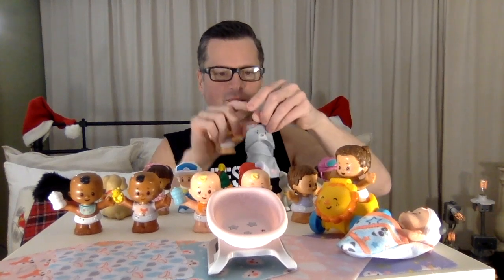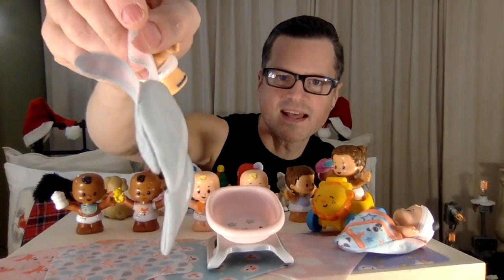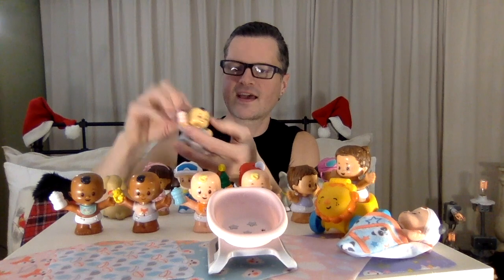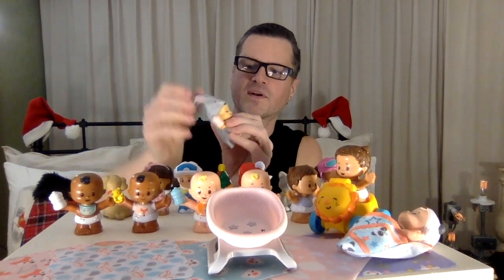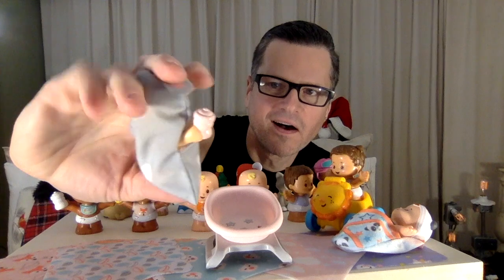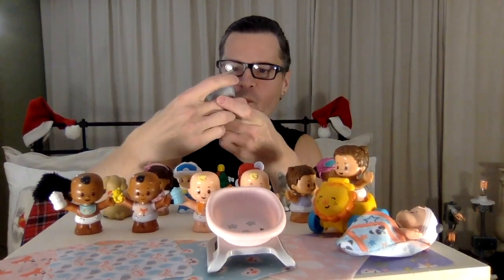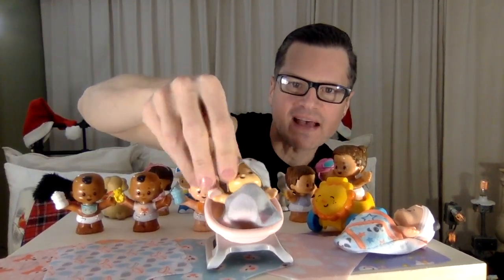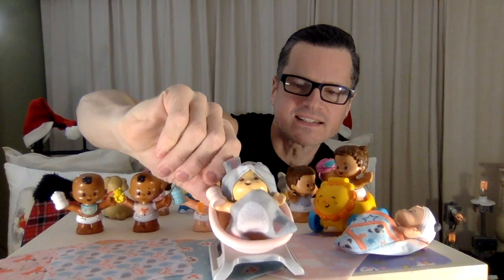And it comes with this little sleeping bag cozy. It's bunny shaped. So just like a little envelope, you're gonna tuck his feet in the bottom. Then you're gonna put the little hood on and voila, you got a little baby bunny with a bottle. Whoa, that is cute. Look how cute that is. And then you can stick him in his little bassinet there and he can sleep.